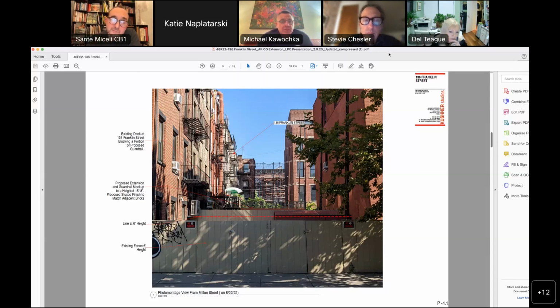If somebody wants to pave their backyard with asphalt, we can't stop them, even in a landmark zone. Right. That's right. And that's a good point.